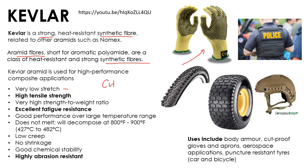It's completely cut proof as well. So that's why it's used for things like protective gloves. It's used in puncture resistant bicycle tires and car tires. It has a very high tensile strength. So being pulled apart, it's going to have a lot of strength in that direction.